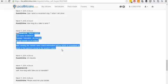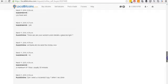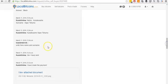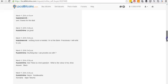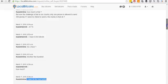And this was his Western Union details. And then I had to go to Western Union here in Zimbabwe and send the money to this person. After I sent the money, I had to come back and scan the proof of the receipt, so that he can see that I've sent the money to him. Then he goes to Western Union in his country to pick up the money, and when he picks up the money, he will then send the bitcoins to my LocalBitcoins wallet. So that's actually the process.